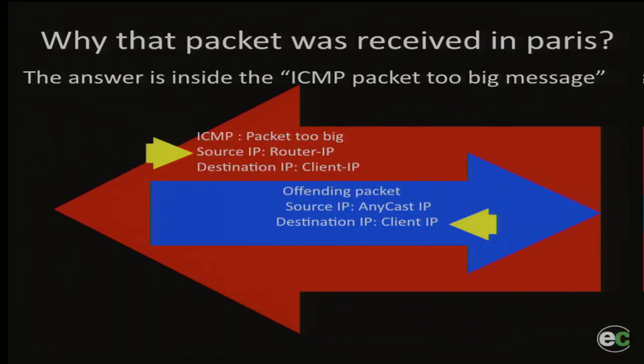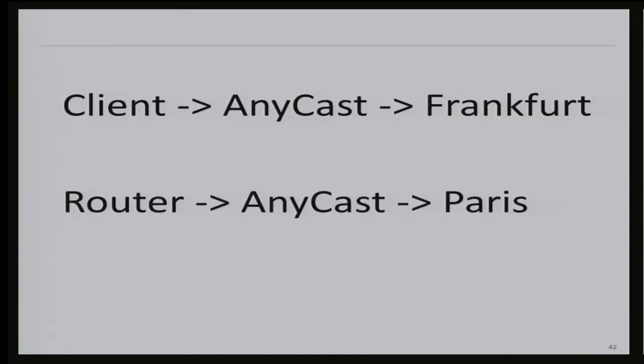And it happens in that scenario that the router itself was actually looking into a different routing table to make routing decisions for its own IP address. It was completely in a different routing table. So we have different peering policies. AnyCast behaves differently on different networks. So we ended up that the actual client to AnyCast flow was in Frankfurt, but the router to AnyCast flow was in Paris. We managed to fix that on this one instance.